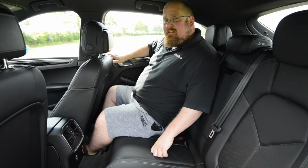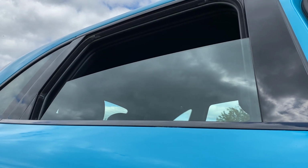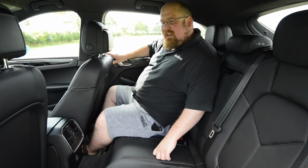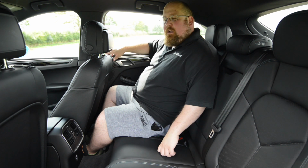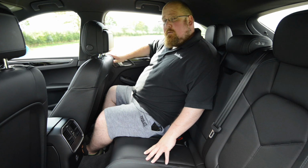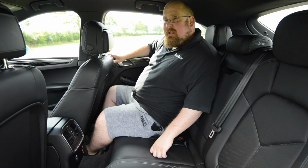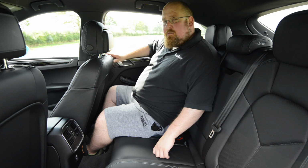And what is disappointing is that the windows themselves only go about 75% of the way down, so that's a bit disappointing in this class. But we have got an additional window in the C-pillar to add a little bit of extra light in. But all in all, I'm actually fine sat here in the back of the Porsche Macan, but if you are taller than me, then yes, you might struggle. But I think that's enough of looking at the back of the Porsche Macan.